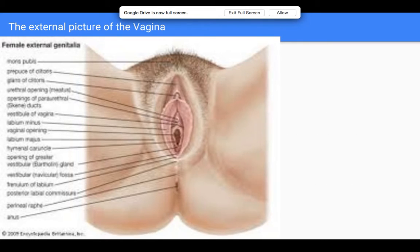This is the external part of the vagina that we're going to start with discussing. The vulva, which consists of the mons pubis, labia minora, labia majora, Bartholin glands, and clitoris. And the vulva's purpose is to allow for sperm to enter, protect the body from infections, and sexual pleasure.